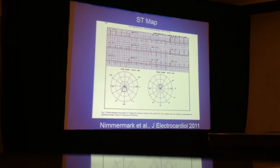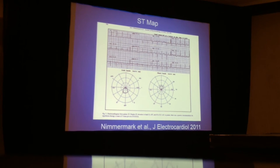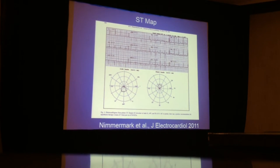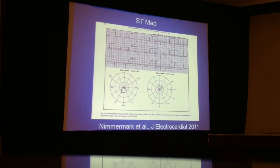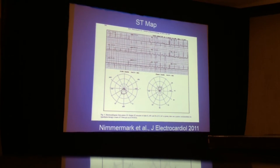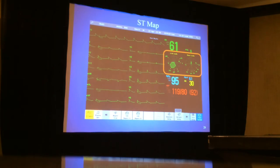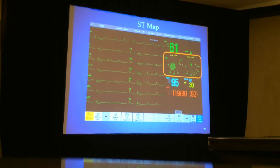But if you then map that, you find that indeed the ST segments are deviating inferiorly in the frontal plane, and posteriorly, or toward the so-called lateral myocardium, in the transverse plane. And so you're able to show by this map, which could in fact take the place of the waveforms. And indeed, John has incorporated the ST map into the Philips display.